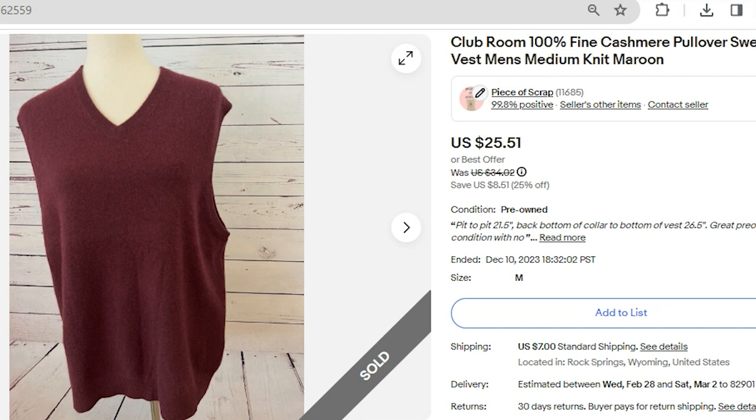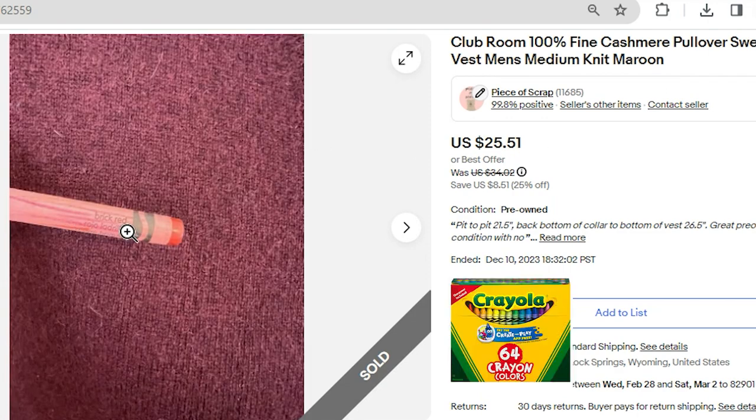It sold for $22.96 with an offer to watcher. The buyer paid $7 for the Ground Advantage shipping. I did make some money on the shipping charges. I was able to ship it for just $4.44. So my profit overall was $21.77. With these odd color items, I do like to match it with a Crayola crayon. In this case, it was brick red from the crayon box.